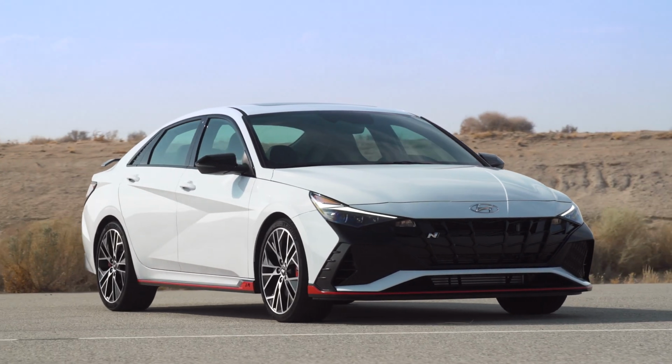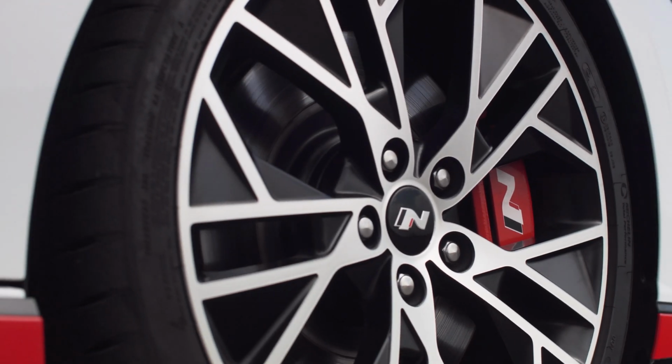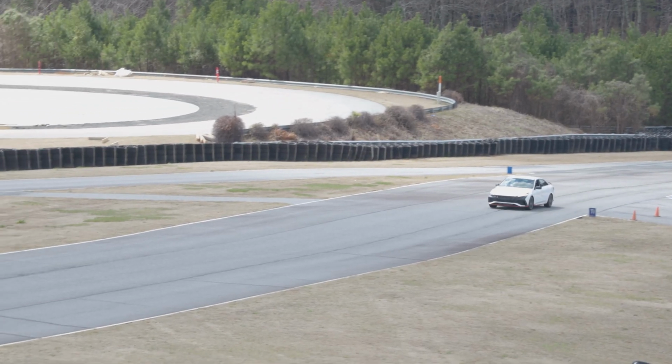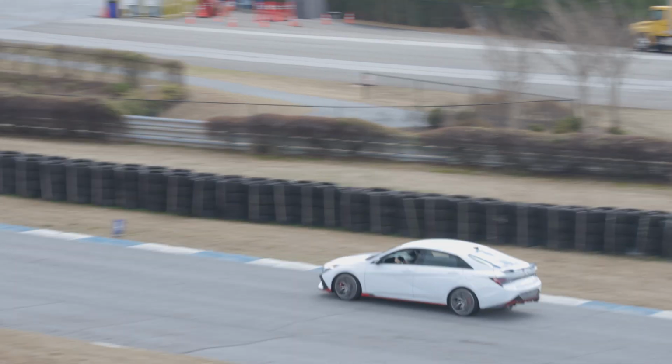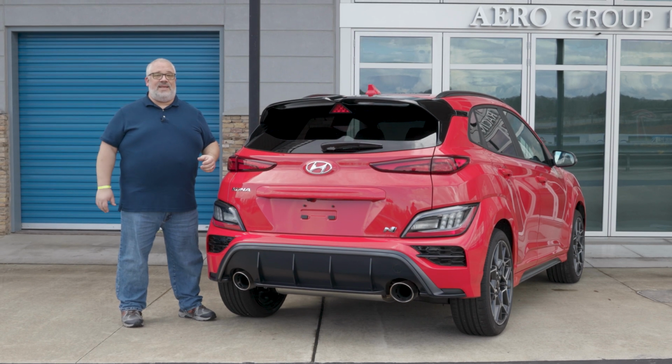And I have to say, for my pick in terms of a track car, or a car that you could commute in the morning, drive to the track on a weekend, have fun, and then drive back home, the Elantra N really is, I think, the better choice. The lower seating position, the lower center of gravity, yeah, it doesn't have as much headroom as the Kona N, but I think it more than makes up for it by the fact that it is just better to drive.